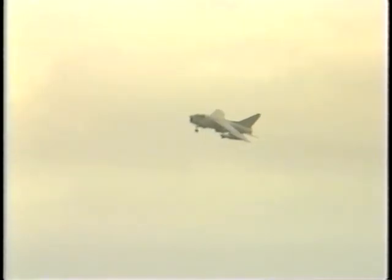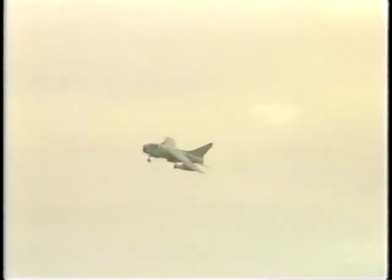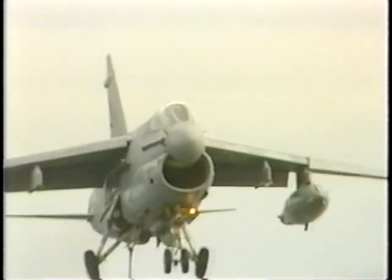Bolters and wave offs are a normal part of carrier operations, but they are not taken lightly. This sort of thing burns up a lot of extra fuel, of which a landing aircraft does not have a lot. If it happens enough, a tanker may have to go up. But as with anything, practice makes perfect.